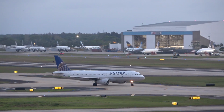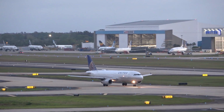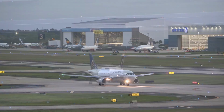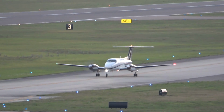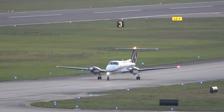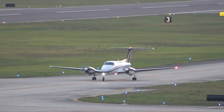Hey, there's that Cook's Club. See it way in the distance? Far end of the north end of Airborne North. Tail sticking out. Hey, looks like we got somebody for our prop plane lovers. Looking good.